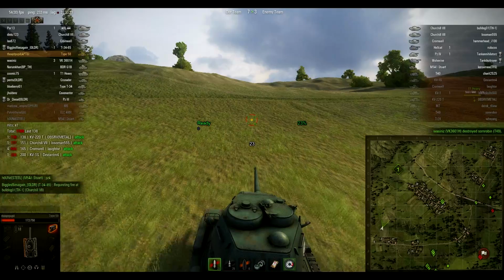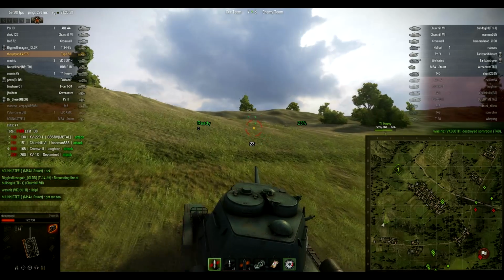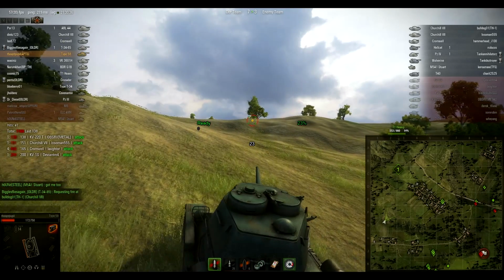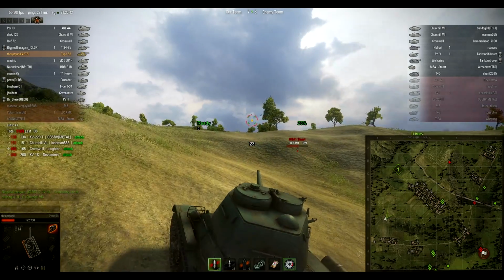So, a little bit boring this part, I know, but I like to call this little tank this medium tank. I like to call it a little bit of a bulldozer or a bobcat. You know, it's fast, it's heavy hitting. Light tanks should definitely fear it if you clip them on the side.